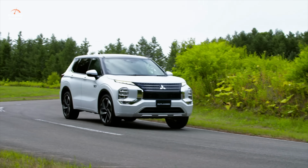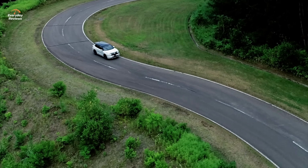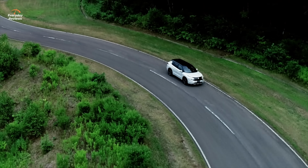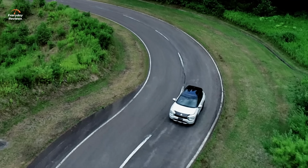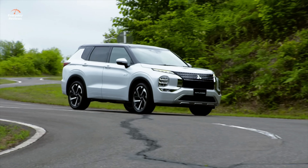So power mode actually will take about 2 seconds off the 0 to 100 kilometer an hour time. Right. That's right. Huge. Yeah, big improvement. But your range will dramatically go down a lot faster too. Well, you'll notice a decrease, definitely.